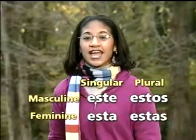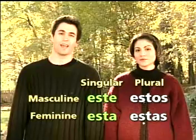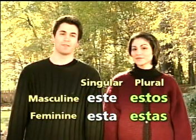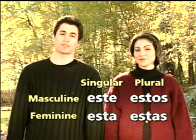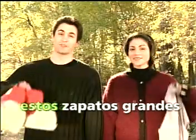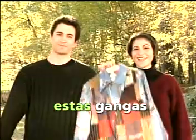First, let's review este, esta, estos, and estas. Este and esta mean this. The plural forms estos and estas mean these. These adjectives are used for objects that are close to you. Este libro. Esta camisa clara. Estos zapatos grandes. Estas gangas.